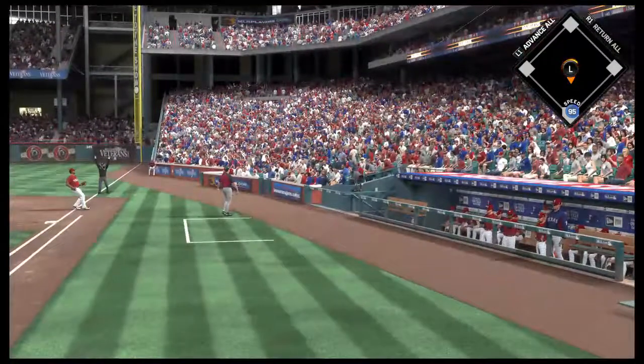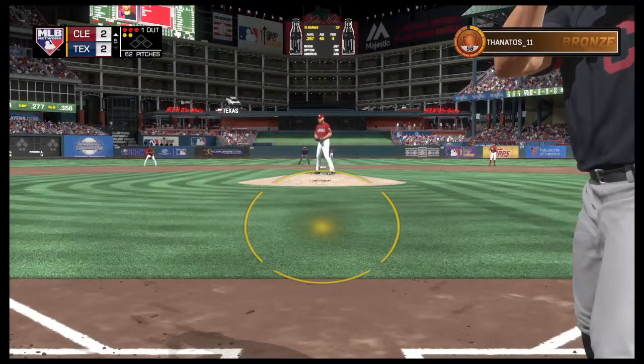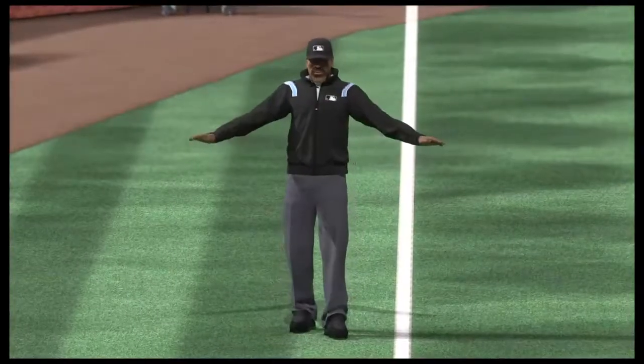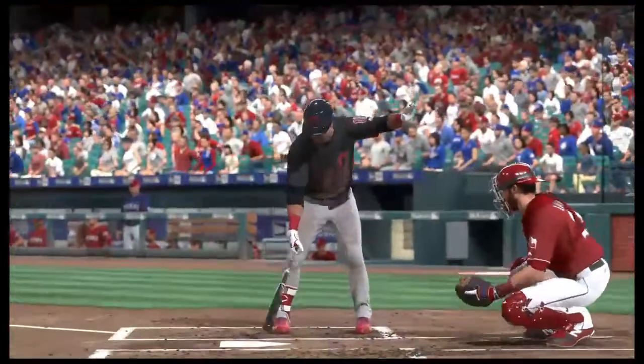Chopped foul wide of first. Back-to-back changeups, and he fouled that one off right there. I don't think he's going to come back with the third one. I got to be thinking some other pitch is coming. Checked his swing there, and did he go? No, he did not, says the third base umpire, so it's ball 4.